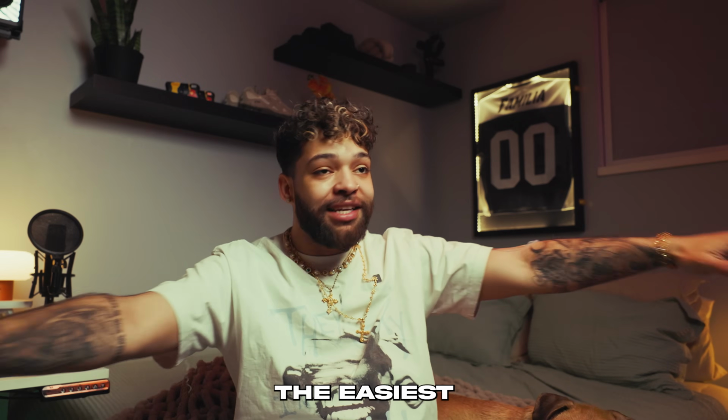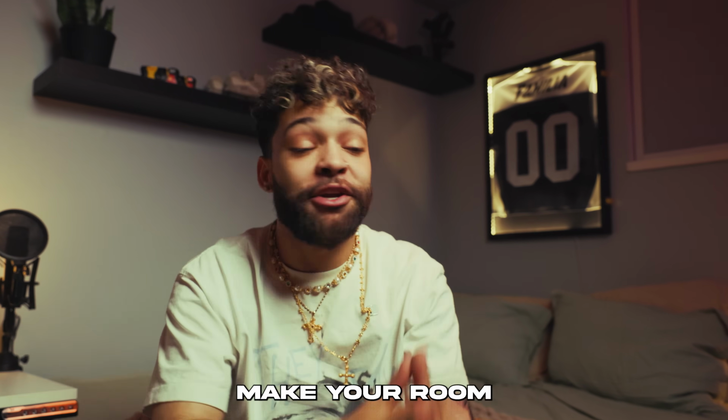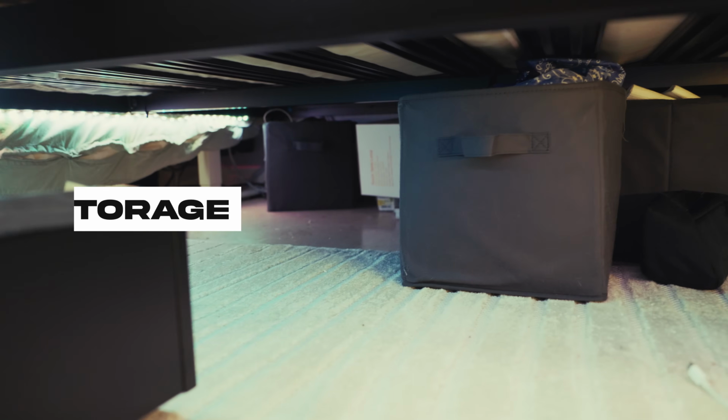Okay guys, now that we've covered the easiest and simplest one of them all, let's dive into some actual storage hacks that will make your room look much bigger and save as much extra space as possible. And honestly guys, this one is an underrated game changer. I'm talking about under bed storage.